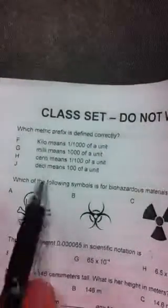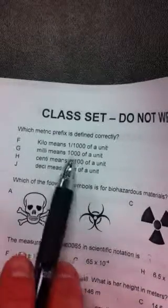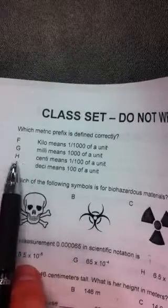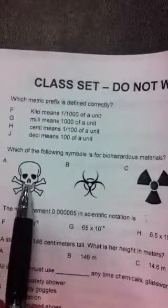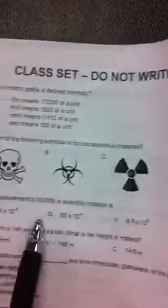Other questions. Which metric prefix is defined correctly? Kilo means 1,000, milli means 1/1000th, centi means 1/100th. Correct answer is H. Signs, you know the signs. Most of the students did well on that. Poison, bio, radiation, corrosive, or rust.